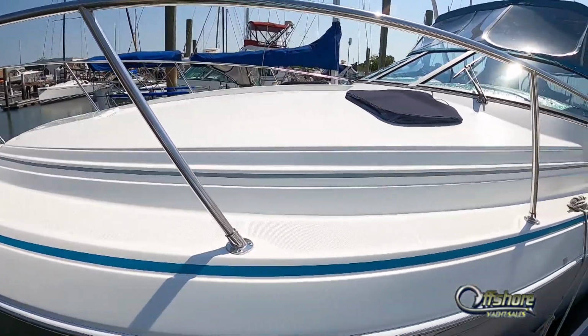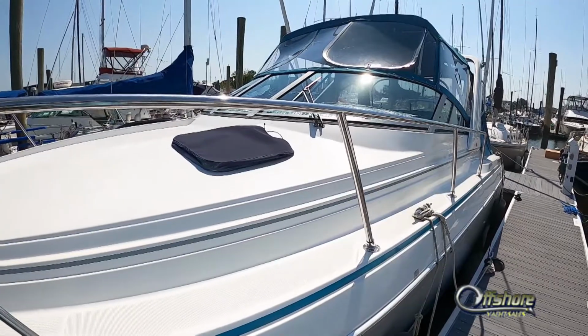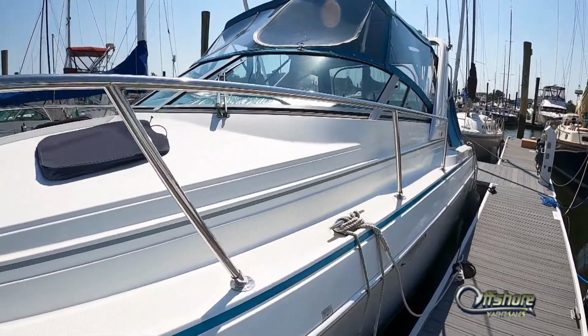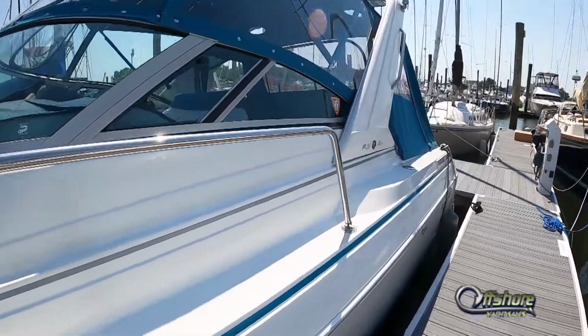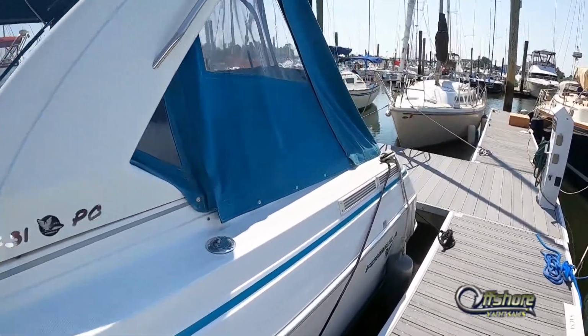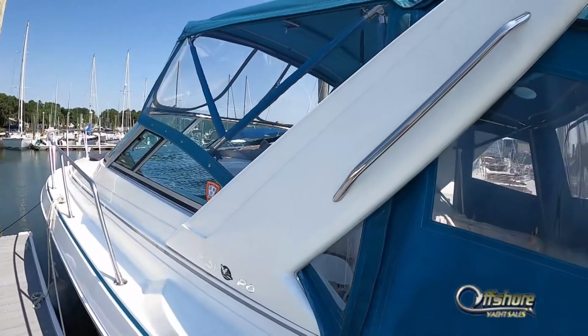Look at the shine on that gel coat. The enclosure isinglass has all recently been replaced. This one has the camper back, which adds a lot to the livability of this boat.